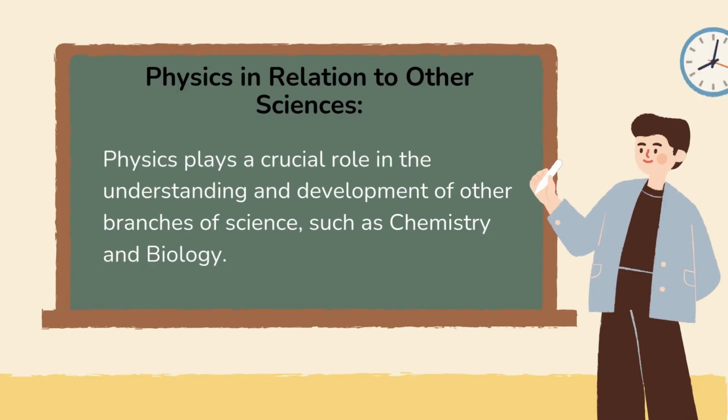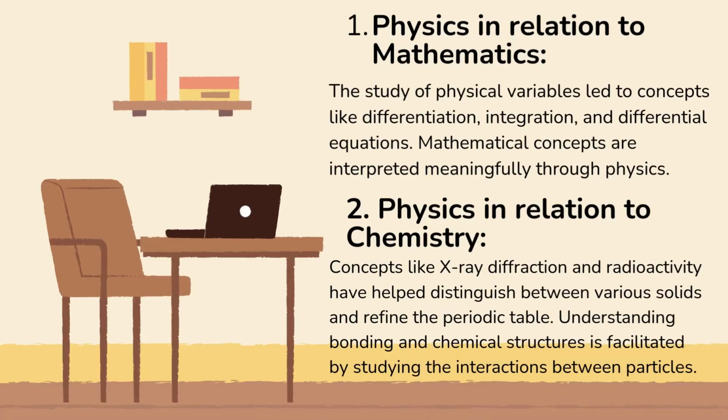Physics plays a crucial role in the understanding and development of other branches of science, such as chemistry and biology. 1. Physics in relation to mathematics. The study of physical variables led to concepts like differentiation, integration, and differential equations. Mathematical concepts are interpreted meaningfully through physics.